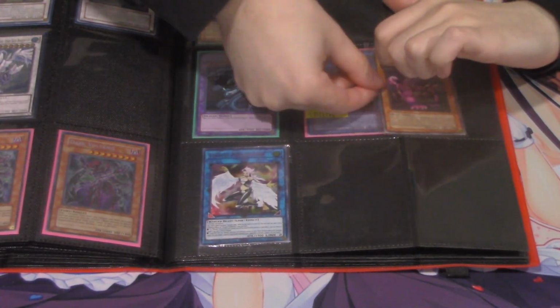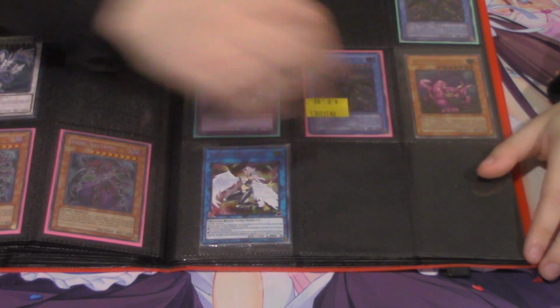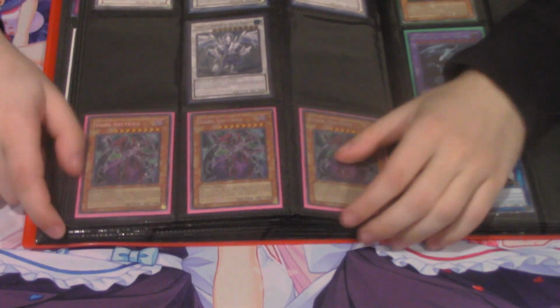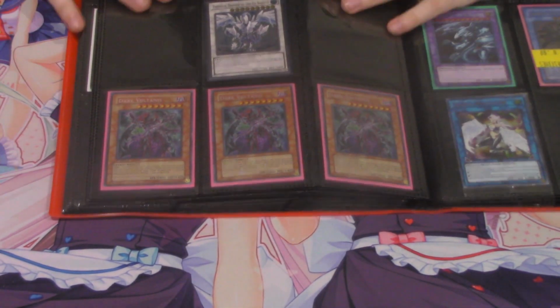I have two, because one did not come near mint. And I got upset. I got like a playset in total, and I think I sold one. I tend to like playsets of cards. Dark Voltanis, I love this secret rare a lot, so, you know.